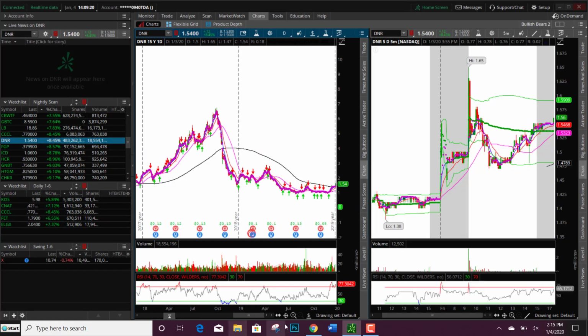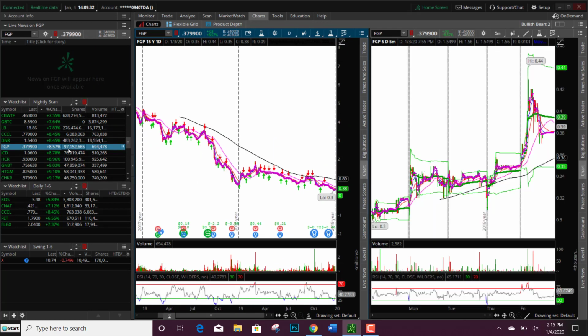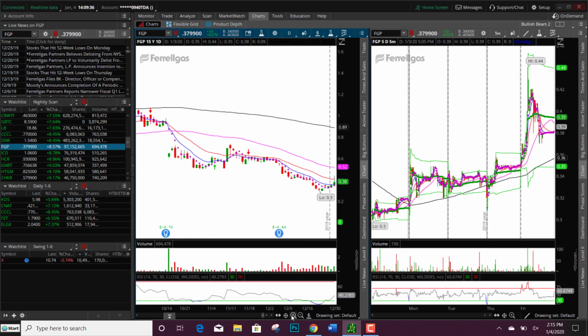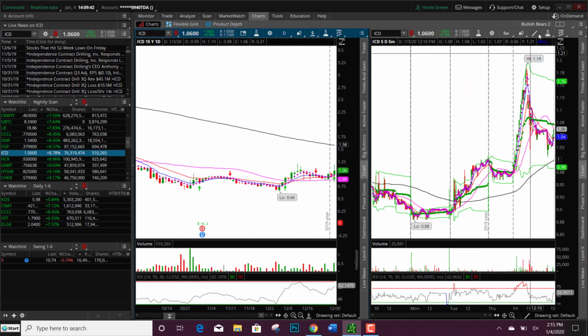Then we've got DNR. I don't like that. Shooting star candlestick to close the day, and I don't know whether these are easy to borrow or not, because on the weekends, Thinkorswim just doesn't put that info on there. Same with that, so I'm not going to put FGP on. So we'll look at ICD. Big FU pattern to form on Friday, so I'm not putting that on.